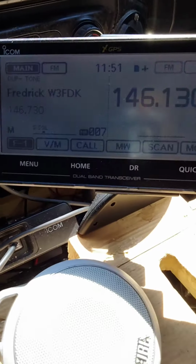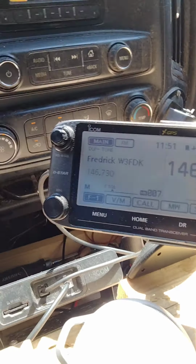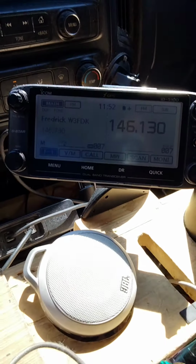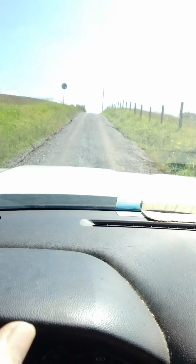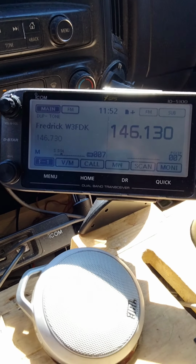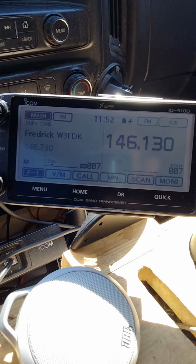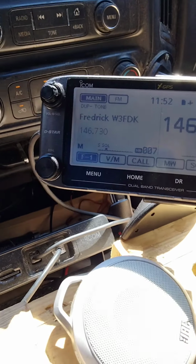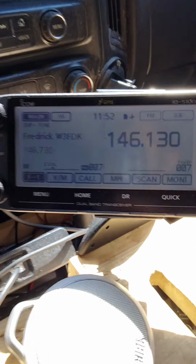So it has been doing a good job, and the main reason I made the switch to take my TYT from my truck is I wasn't utilizing the D-Star as much as I wanted to, and now that I've put it, I apologize, I am now on my dirt road home. So now that I've put it in my vehicle, I'm using this D-Star a lot more than I normally would. And right now I'm localized to one repeater, but I've noticed that being in my vehicle, it's doing a much better job in my vehicle than it ever did at home. So it's been a great unit.